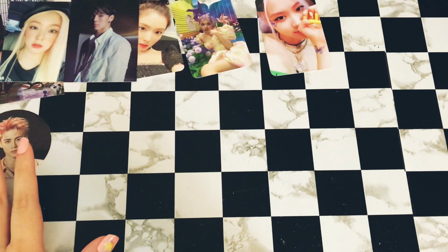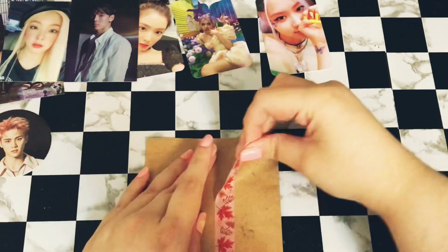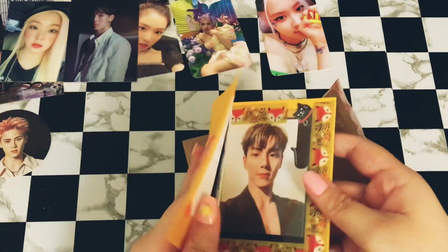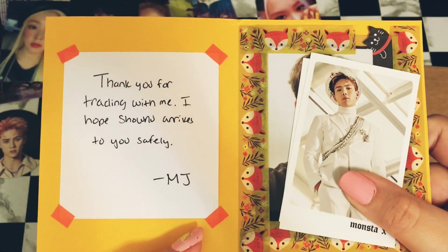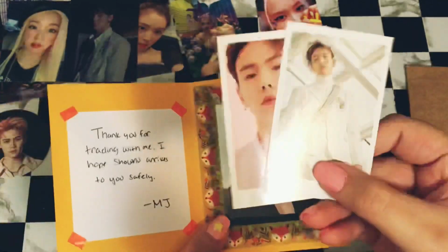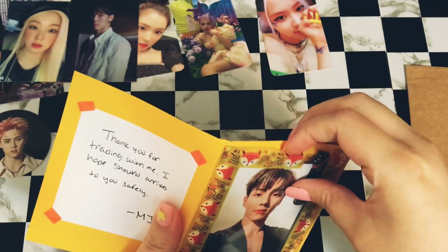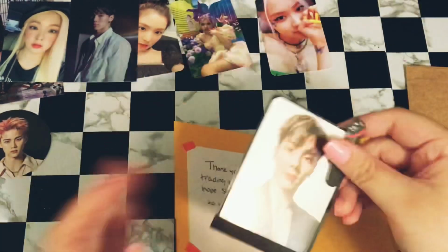But okay, next is going to be this one, which I also think is a trade. We will see. I don't remember what is in here. Oh yes, Shownu, the love of my life. It is a trade. I traded the Juhan I polled with someone on Instagram. They did not put their little @ thing, but they threw in Shownu freebies. Loved to see this. I love getting Shownu freebies because I never get any boy group freebies, at least not boy group freebies that I like or stamp or collect, you know what I mean.